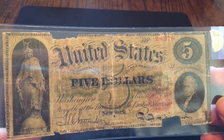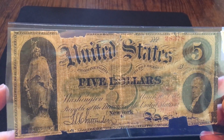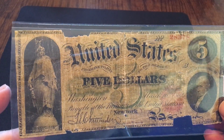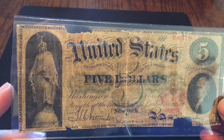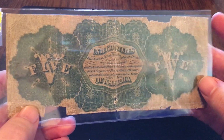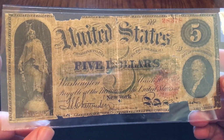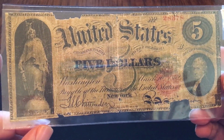All right, number 10. Number 10 is from 1862. Not in the greatest of shape, but it's still an 1862 $5 bill. Was able to chalk that one up off the list. 1862 legal tender $5 bill. You can see it's in pretty rough shape, but that's what made it so affordable for me. I didn't have to fork out a ton of cash, and I still got to cross off one of my notes on the top 100 list.